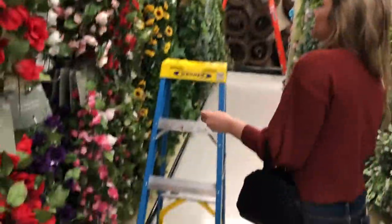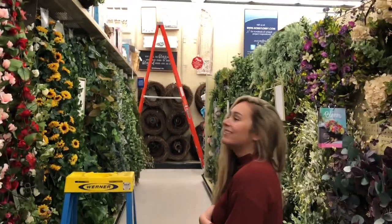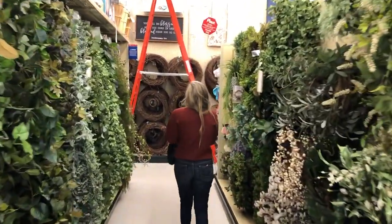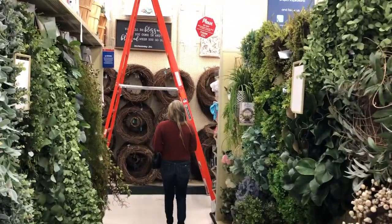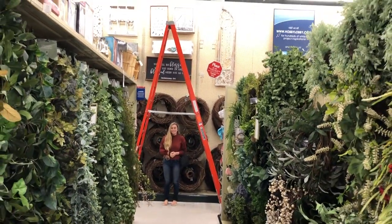Oh my gosh, there's that ladder, and I just realized that ladder. Go see how small you are compared to it. Oh my gosh. I can't even get the whole ladder in here. You look so tiny.